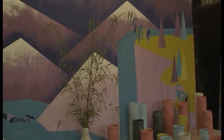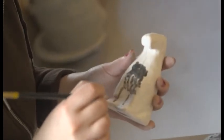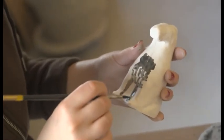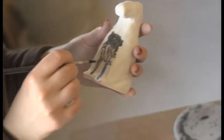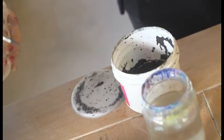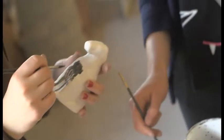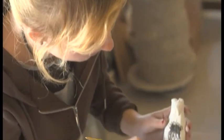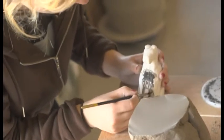I find underglaze is quite an easy way to apply detail, and you kind of know what colours you're getting with it. Whereas with other glazes, have you painted this white before? No, when you fire it, it comes out white. Oh, okay. Like this. So as you can see, it begins kind of grey, a dark material colour, and then when you fire it, it goes a very bright white.